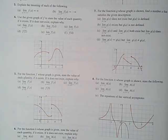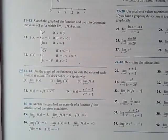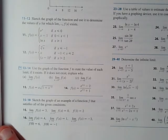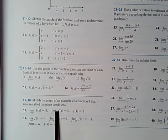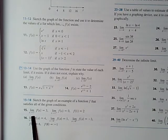Okay, good. On to number 15. Oh, if I can get it on the screen. There we go. My goodness, the book weighs a lot. Sketch the graph of an example of a function f that satisfies the given conditions. And I'll read them, but then I've got to move it away to write on the paper.